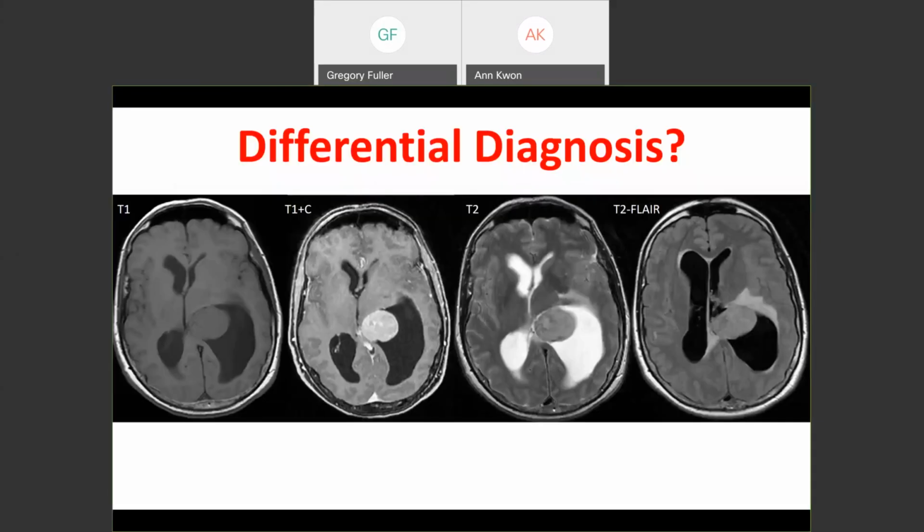I think everyone knows the differential of intraventricular tumors. Choroid plexus tumors, which would be papilloma, atypical papilloma, carcinoma, choroid plexus meningioma, that's what we should call them. We call them intraventricular meningioma. We should call them choroid plexus meningiomas because that's where they come from. Ependymomas, subependymomas, central neurocytoma up in the lateral ventricle near the foramen of Monro, subependymal giant cell astrocytoma, et cetera.